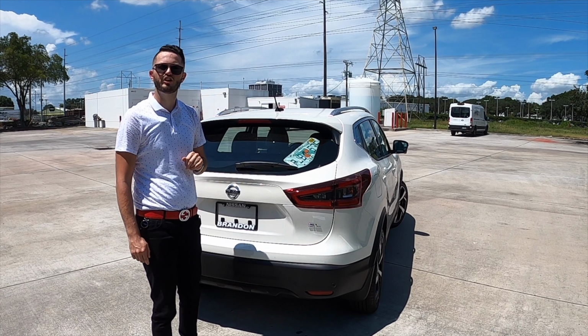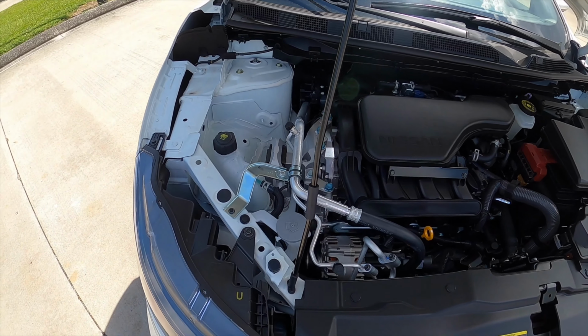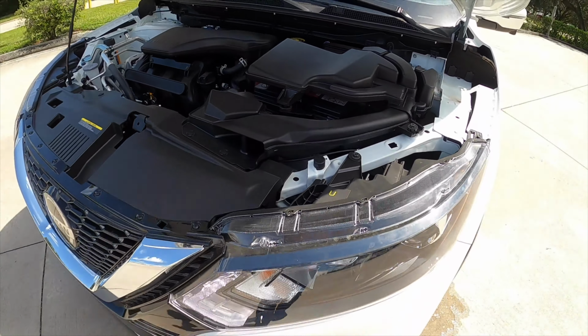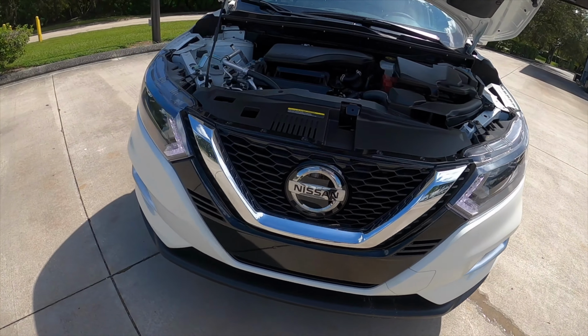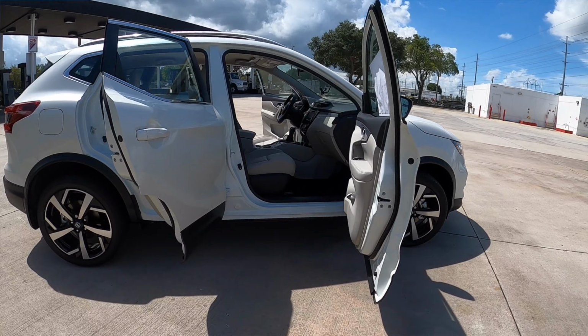Now we're going to go underneath the hood to go over the engine specs. This is your 2.0 liter I4 engine, 141 horsepower with 147 pound-feet of torque, mated with an Xtronic CVT transmission with manual shift modes, getting you between 25 and 32 miles per gallon with a combined at 28.